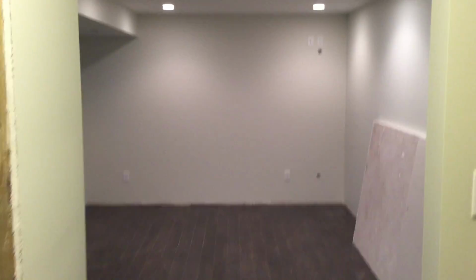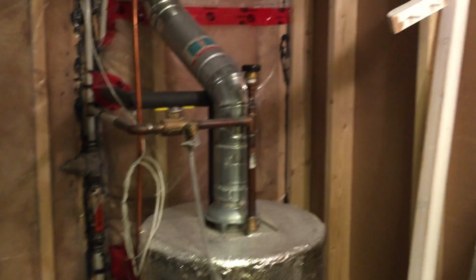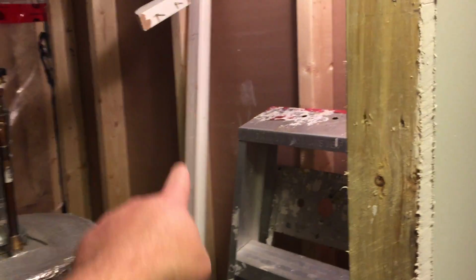So here's how it looks, the floor going into the home gym. And again, the door on here, and there is a light. And, oh, it has a switch, this one, for the mechanical room. So you can see, there's the stair handrail actually.